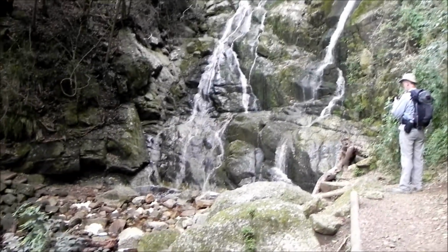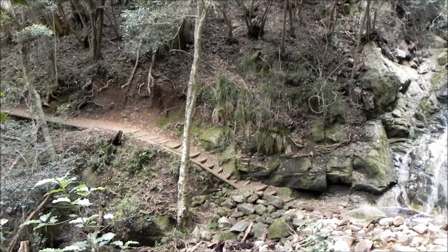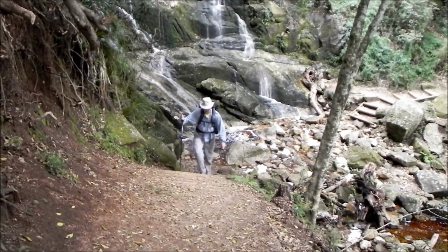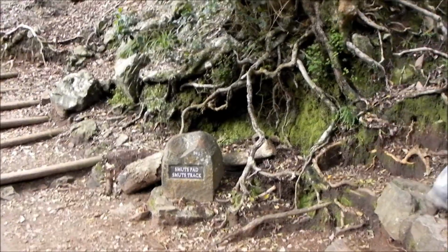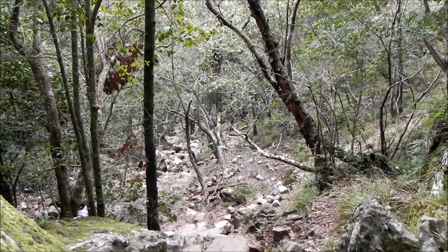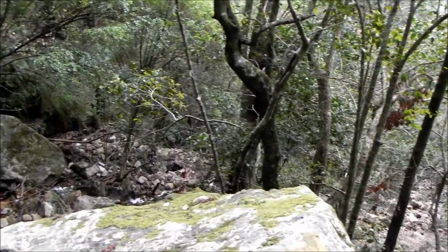We're going to cross the stream just below the waterfall and head off up the stairs another 100 meters and turn right up Skeleton Ravine. Well, here we're now about halfway up Skeleton Gorge, and we've climbed up alongside the river. There's the river alongside us, and up we go.